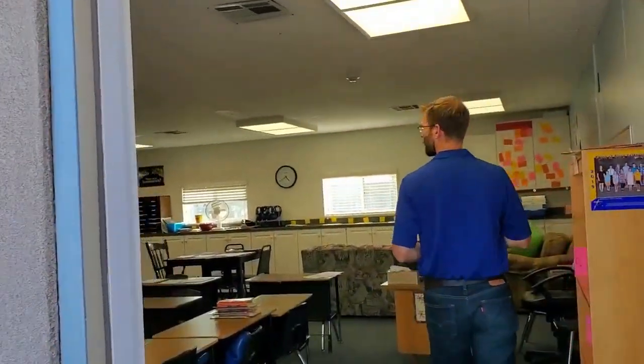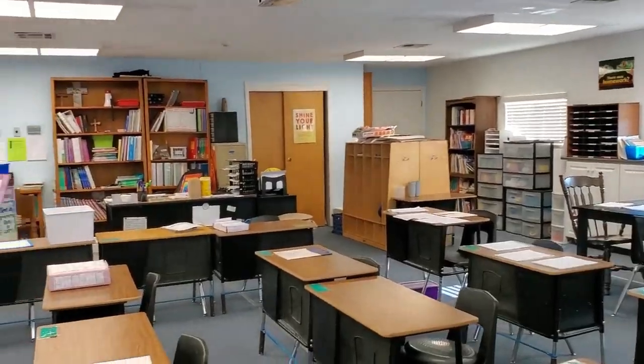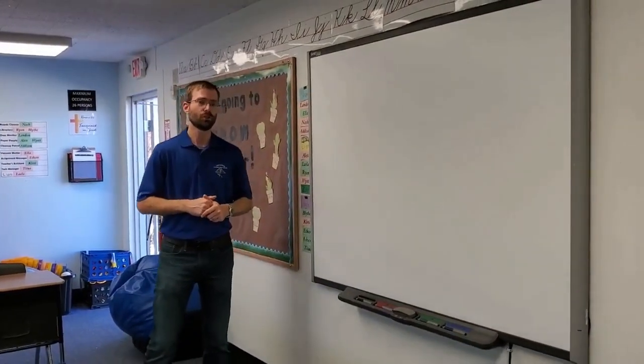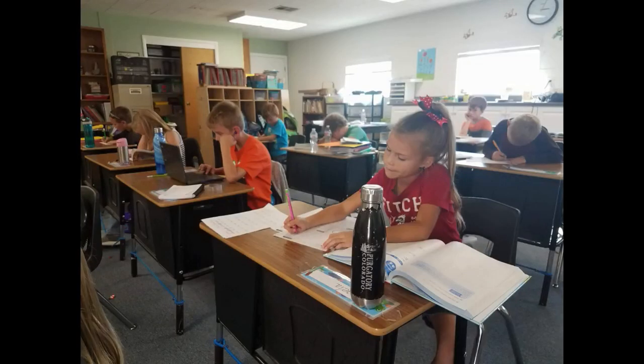We're going to take a look inside one of the classrooms now. We're heading into grades 3 and 4. So here's an example of what our classrooms look like here at Cross of Glory. Here we've got a smart board at the front of the classroom. All of the classrooms have a smart board or smart display that can be used in instruction.